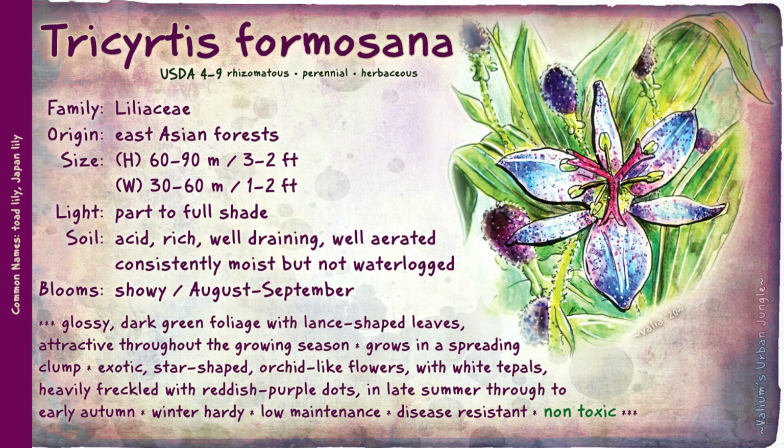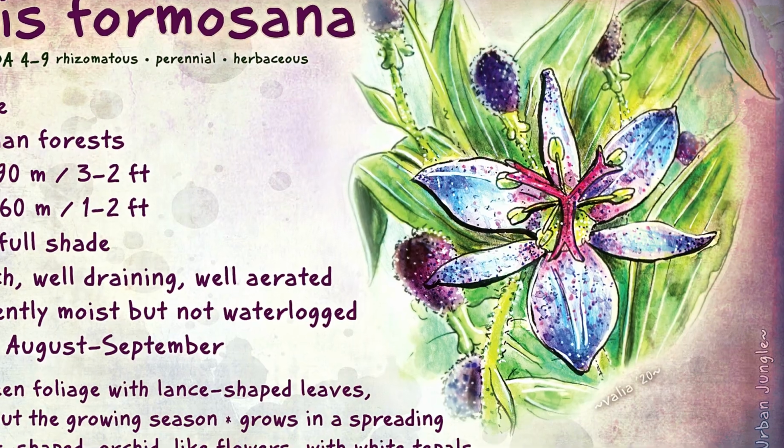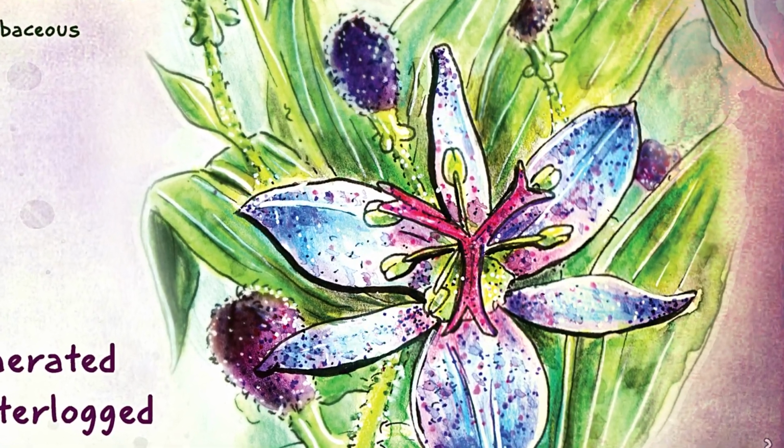It grows by creeping rhizomes and it can naturalize, forming dense colonies without being invasive. You can propagate this by seed or by division every 3 to 4 years in early spring. It is pretty disease resistant and low maintenance, although slugs and snails may be a problem for this one. So keep an eye out for these rascals.